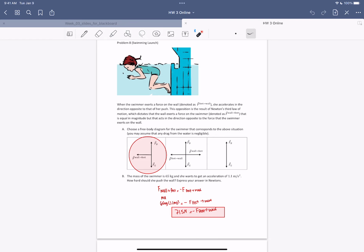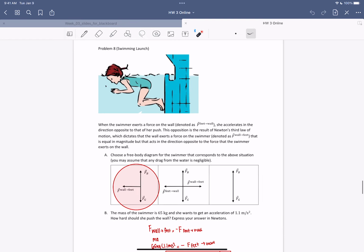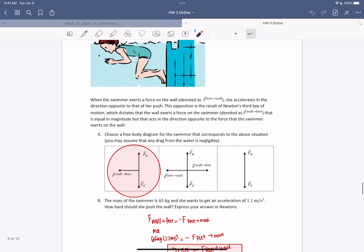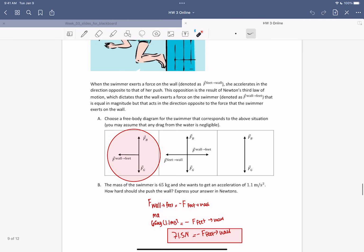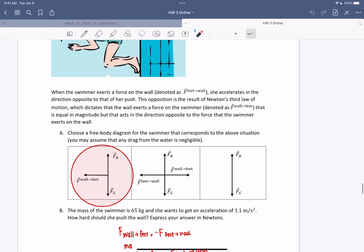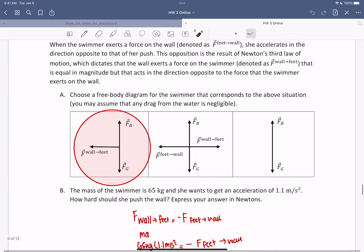If you have trouble understanding normal force, I would say this is, or not normal force, I mean, this is actually a good example here of the action-reaction pair stuff. So let me read it real quick. It says, when the swimmer exerts a force on the wall, denoted as force of feet on wall, she accelerates in the direction opposite to that of her push. This opposition is the result of Newton's third law of motion, which dictates that the wall exerts a force on the swimmer, denoted as F wall on feet, that is equal in magnitude, but acts in the direction opposite to the force that the swimmer exerts on the wall. Choose a free body diagram for the swimmer that corresponds to the above situation.